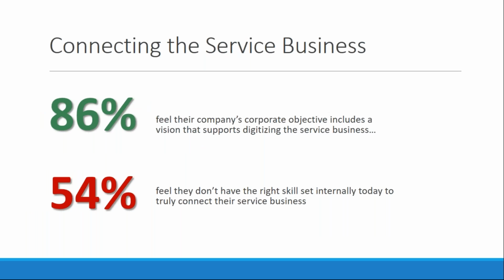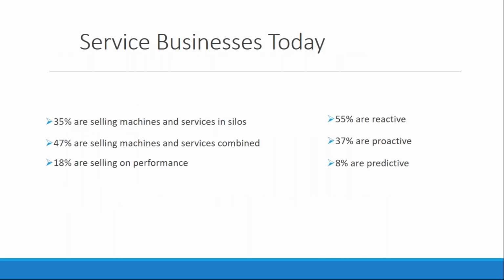When we look at connecting service business, there are two interesting facts, which actually show the gap from theory to practice. A staggering 86% of respondents feel that their company's corporate objective includes a vision that supports digitizing the service business. However, 54% in practice feel that they don't have the right skill set internally today to truly connect their service business. So we see the gap between corporate vision and reality in manufacturing today when it comes to internal skill sets.